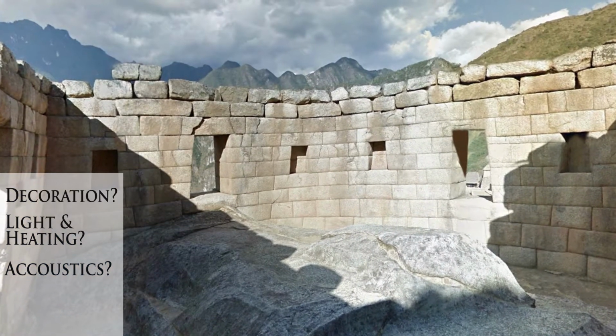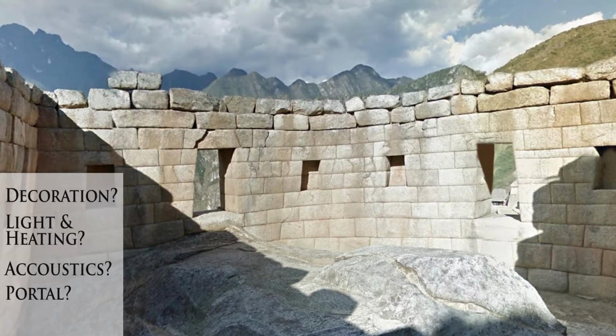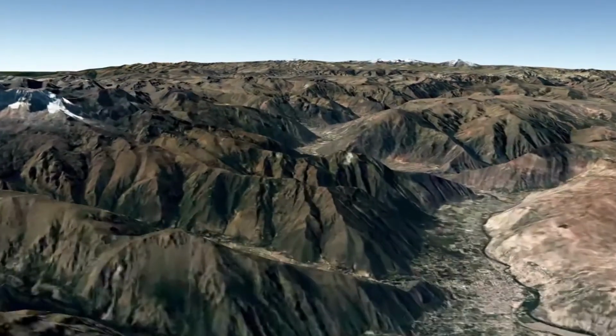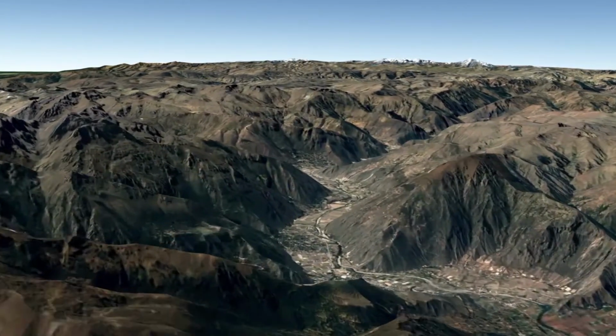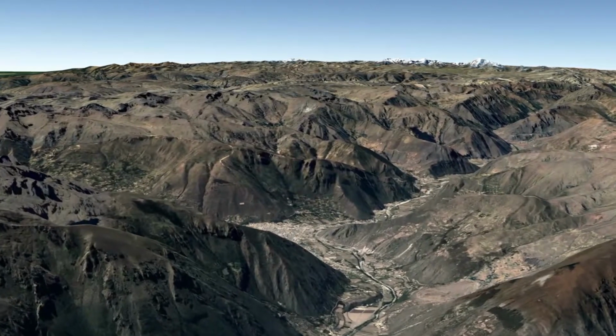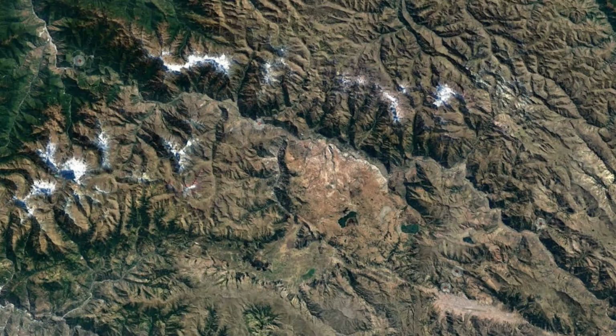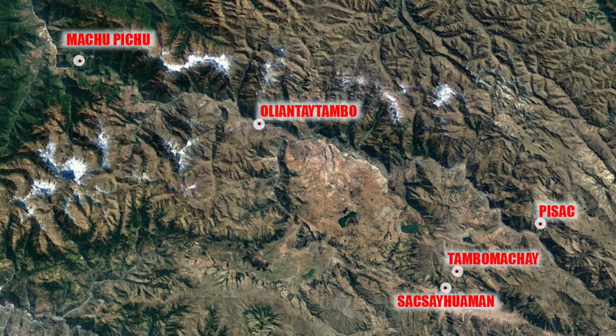The fourth is that each niche is actually a telepathic or even physical portal into a direct line to the other locations across the mountains. I laughed at this one at first, but then I did some research, took a look at a map, and located the five most significant ancient megalithic locations. They are Machu Picchu, Ollantaytambo, Pisac, Tambomachay, and Sacsayhuaman.